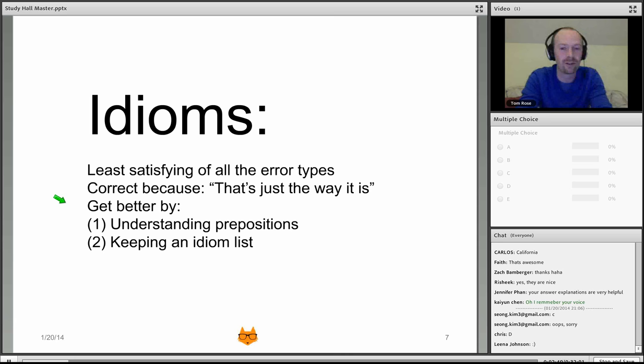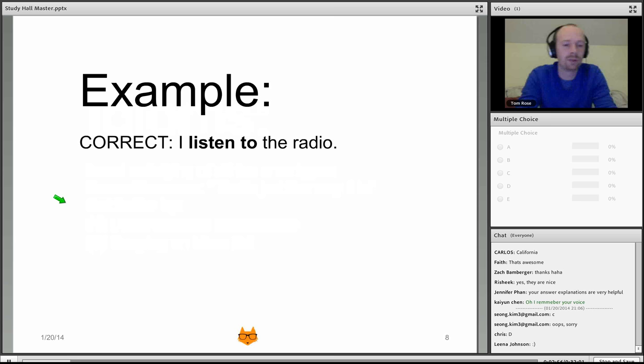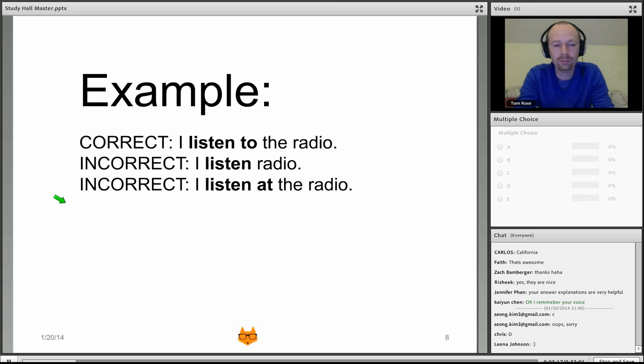Let me give you an example. Here's an example of a correct idiom, which is, I listen to the radio. The idiom is the part that's highlighted in bold here. So listen goes with the word to. Here's some examples of incorrect idioms. I listen radio, or I listen at the radio. Now these two words go together. The word listen goes with the word to.